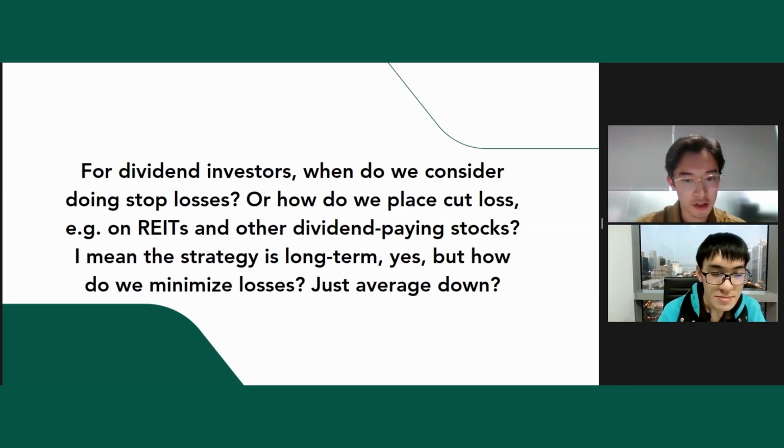For dividend investors, when do we consider doing stop losses or how do we place a cut loss? For example, on REITs and other dividend paying stocks. I mean, the strategy is long term, yes, but how do we minimize losses? Just average down? I think Franco is better suited to answer this.